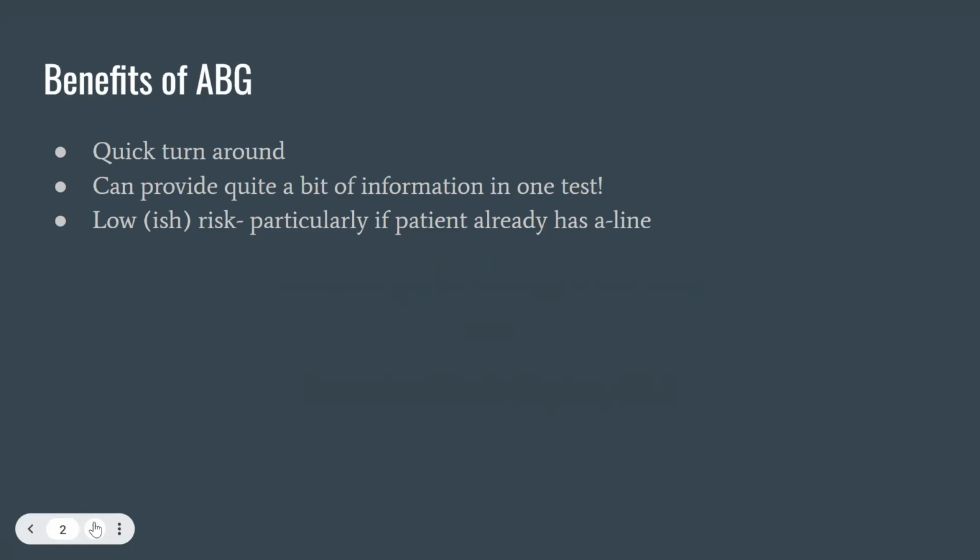And it's something that's low-ish risk. If a patient has an A-line already, it's super low risk because you're just drawing it off of the A-line. If they don't have an A-line, it's still fairly low risk, but anytime we put a needle into somebody's vein or artery, there's always some risk. So I can't say it's no risk, but certainly not a super invasive test in the grand scheme of things. We don't actually utilize them quite as much as I thought we would in the PACU, but it's a good thing to think about if we're stumped, ABG or VBG as well, because those can also be drawn off lines depending on what you're looking for.